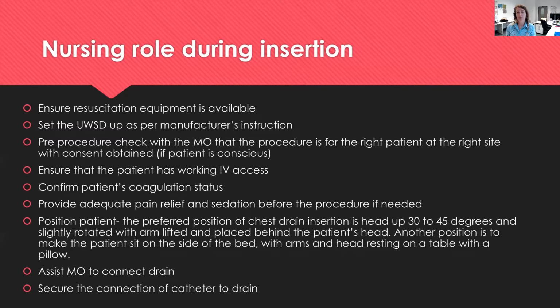So for most patients in the intensive care unit, we would do this procedure lying down. And the preferred position is head up 30 to 45 degrees, slightly rotated with the arm on the affected side lifted and placed behind the patient's head, so that we've got nice clear access to that triangle of safety. For lots of chest drain insertions, particularly for pneumothorax, they'll just do that anteriorly, on the patient's chest wall, so you won't need to position them like that.